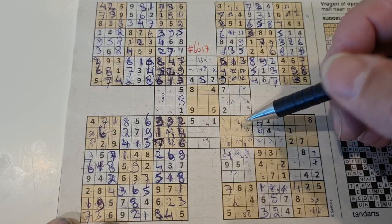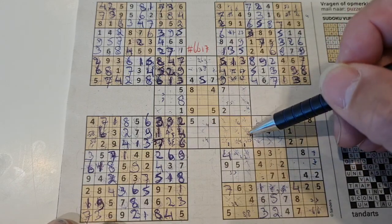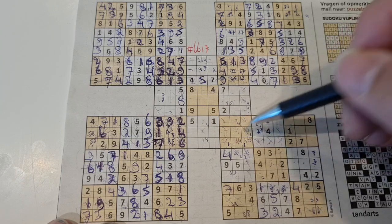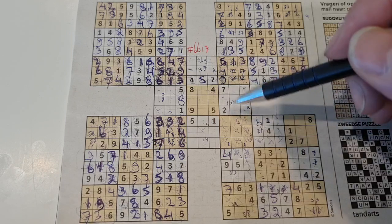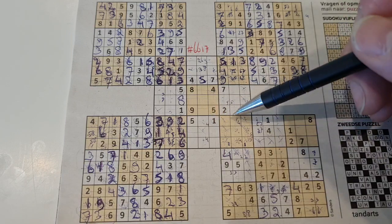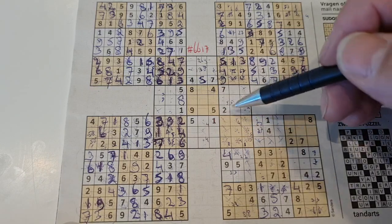Need a 7 here, need a 2. No 2 here, no 2 here. In this big square we have 9 missing numbers. One of the missing numbers is 2.